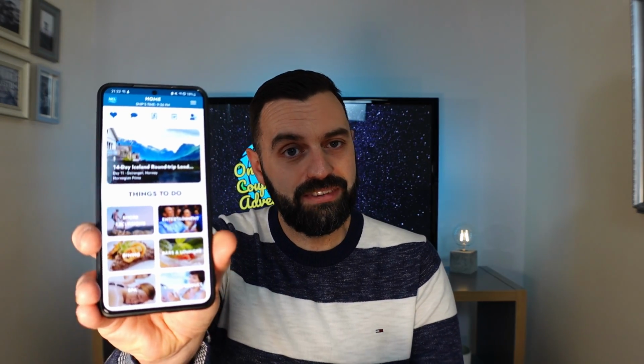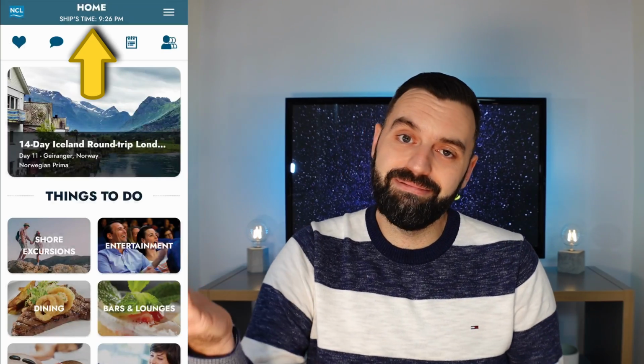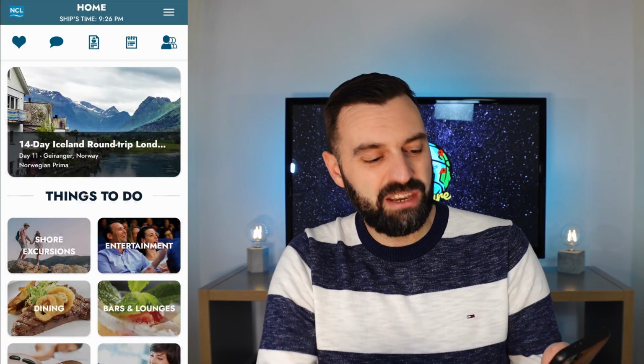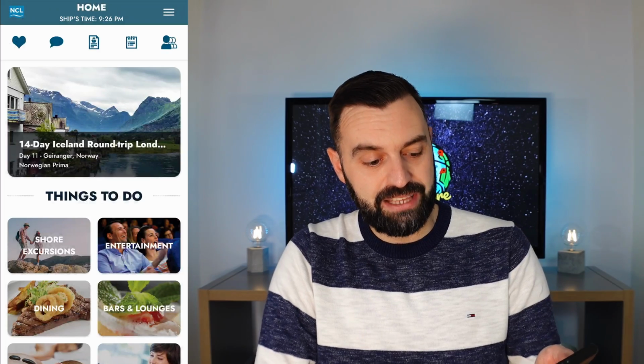So download the app before you get on board and then just log in with all your normal details, your booking reference, all those kinds of things, and you will get onto here. At the top, let me run you through a few quick things. It gives you the ship's time, so if you haven't changed the time on your phone, it will tell you the right time. Then it gives you a brief rundown of what cruise you're on, and then you've got all the features below.